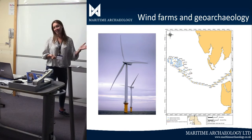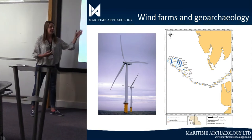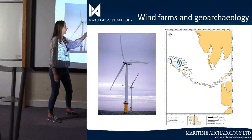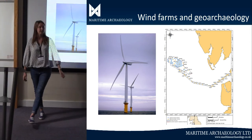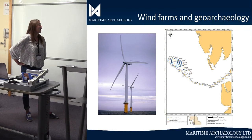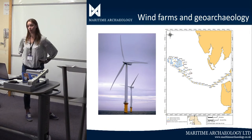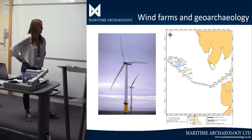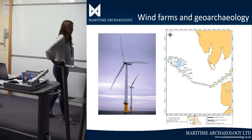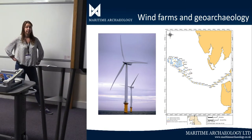But there are challenges, obviously, with the data. In an ideal world, we would get this massive big vessel and we would just be able to core anywhere we want. This is on the west coast of England. We would just go out and take millions of cores and analyze them all and build a brilliant model and a great understanding and probably come across some brilliant archaeology. But that's not really the reality.